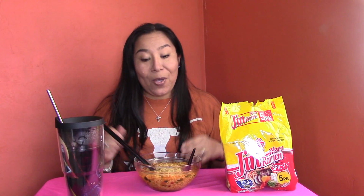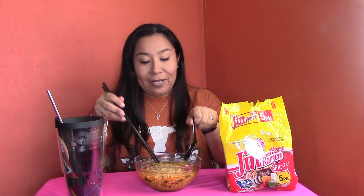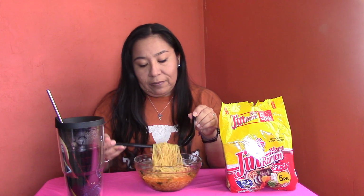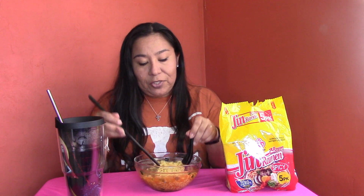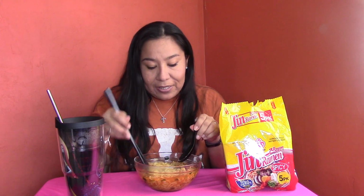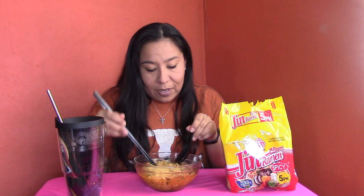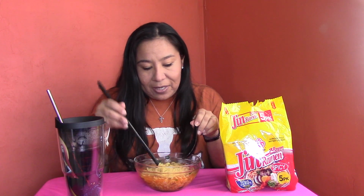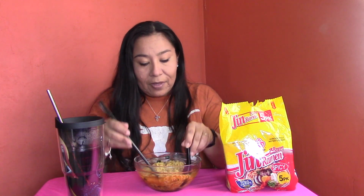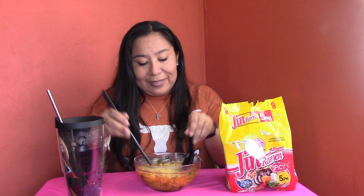Hey guys, so I'm back with the finished product. Soup's made. I mean, I feel like I put too much water, but it is a soup though, so hopefully that's not going to change the taste or anything, because it's supposed to be spicy, so I'm excited. It looks like it has, I mean, it has the dried vegetables, but I thought I saw a little pieces of what looked like meat, but I could be wrong. It could just be the vegetables in there. So I'm excited.